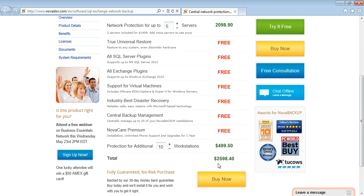You can see how easy this is. $2,598, that's your total cost. It includes True Universal Restore, SQL, Exchange. You don't need to add additional line items for those. Central Management Console, NovaCare for all licenses. As you know, that's an extreme value. Just off the top of my head, it's probably a $500 savings in that alone. And again, support for VMware and Hyper-V.